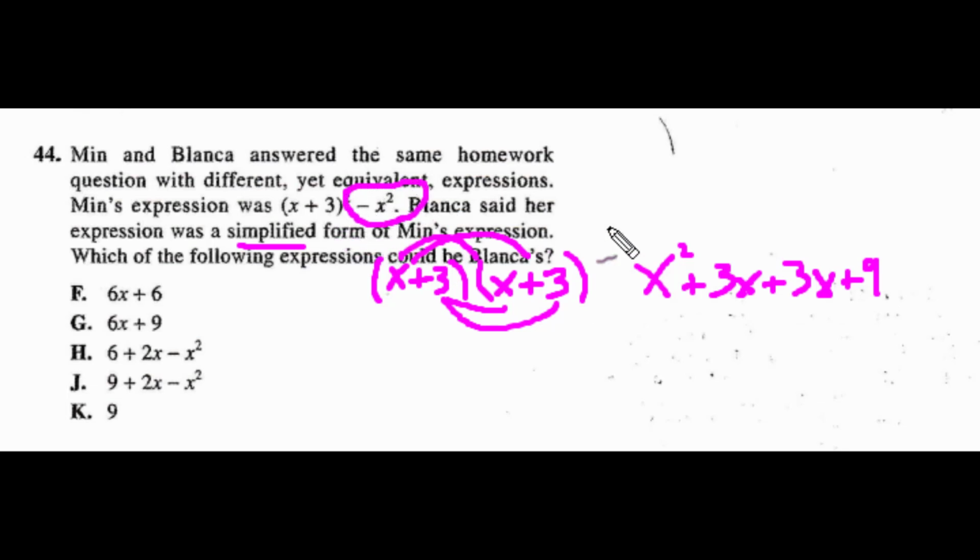So now we're going to have to go minus x squared, all right? So now what we do is combine like terms. So we've got our x squareds here, positive x squared, negative x squared, we get rid of that. And then we've got 3x and a 3x, which is going to give us 6x, which is positive, right? And then you're going to have plus 9. And that is going to give you answer choice G, all right? Whenever you see stuff like this, think factor and think FOIL. Those are the two main concepts for ACT algebra.